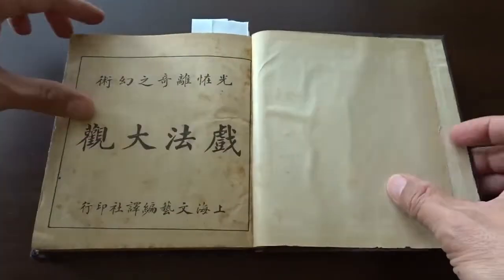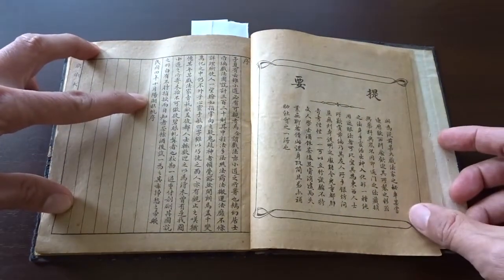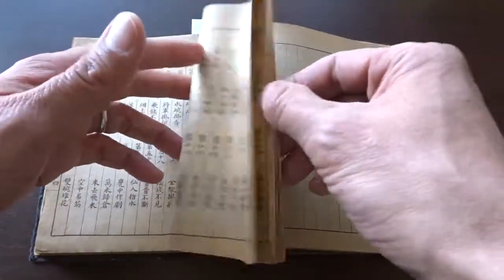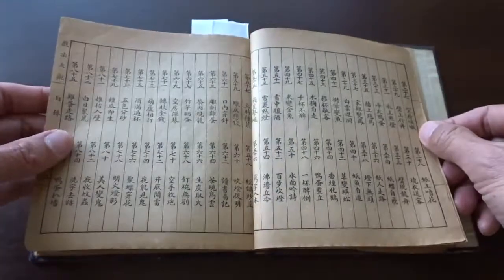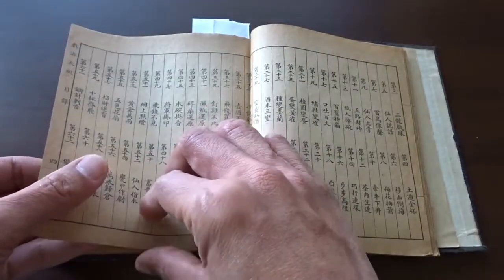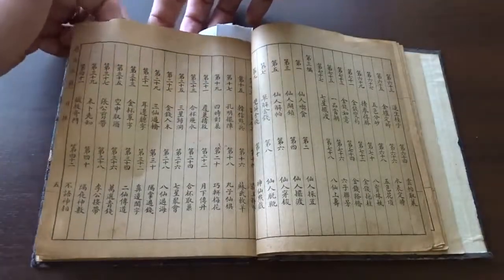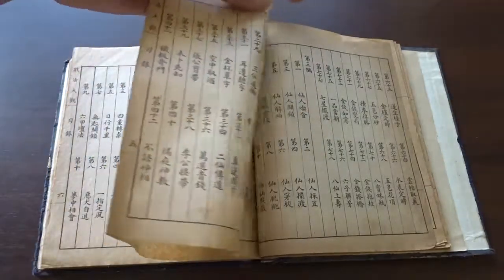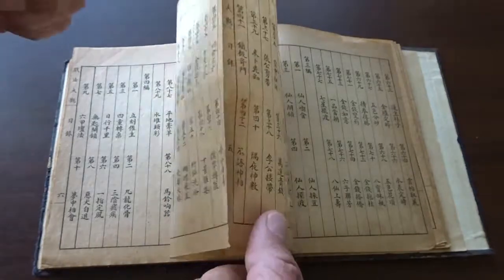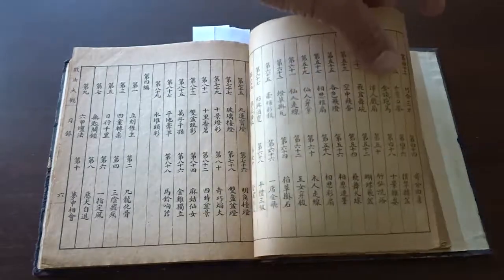This is the Chinese magic book. Based on the date here, it's over 100 years old, 103 years. Let me show you the table of contents. It's interesting that it's printed on one side only, and the paper is folded. I have to be very careful because, as you can see, the paper is printed on one side and folded in 2. At the beginning I didn't know. I thought there were 2 pages stuck together, and I separated them, and I regret it, there's nothing in there. It's basically one piece of paper folded, printed on one side.